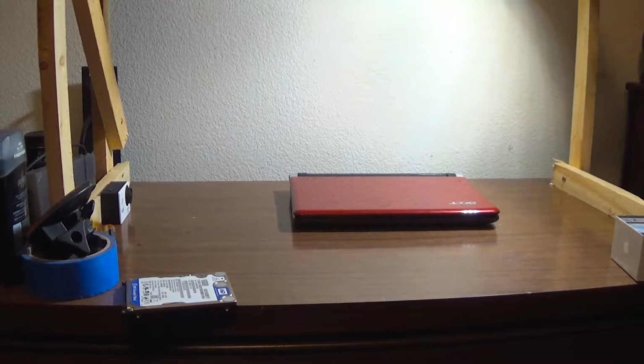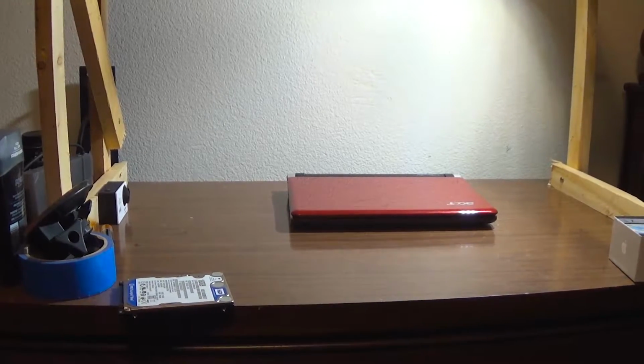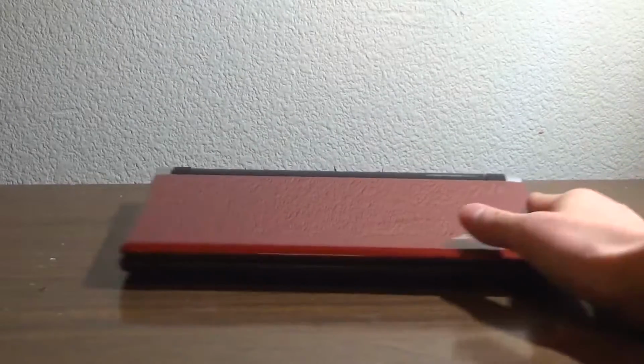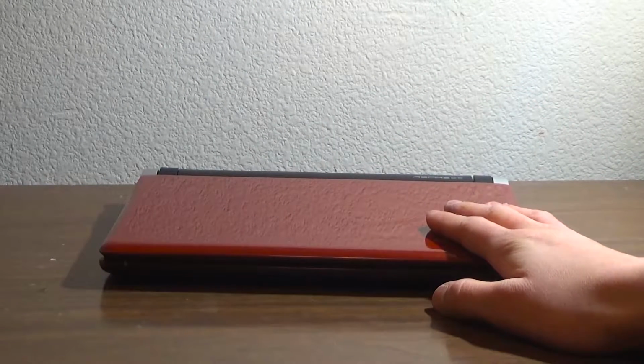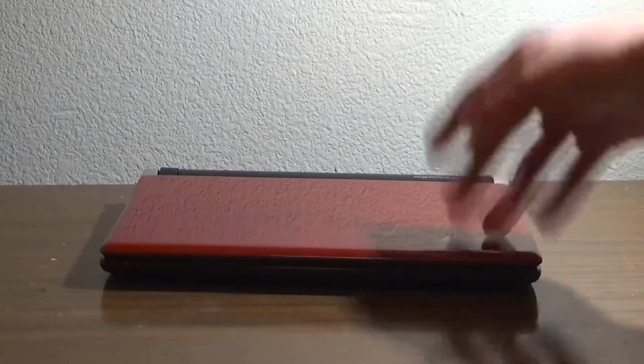Today we are going to be doing this video here. It's going to be an interesting sort of video because I'm going to be talking about this. Now, I bought this right here at Goodwill for $15, and it looked pretty cool. It had a charger and everything, and it's a notebook.